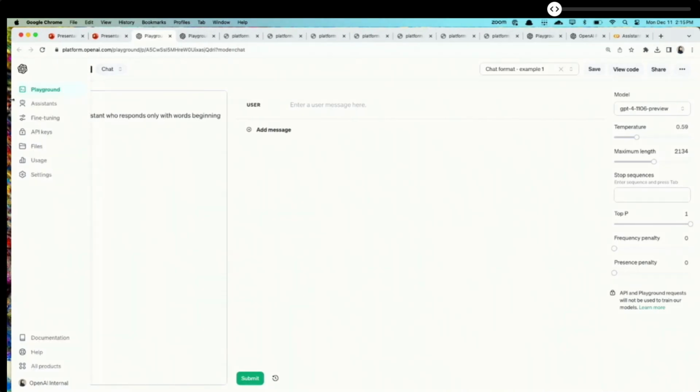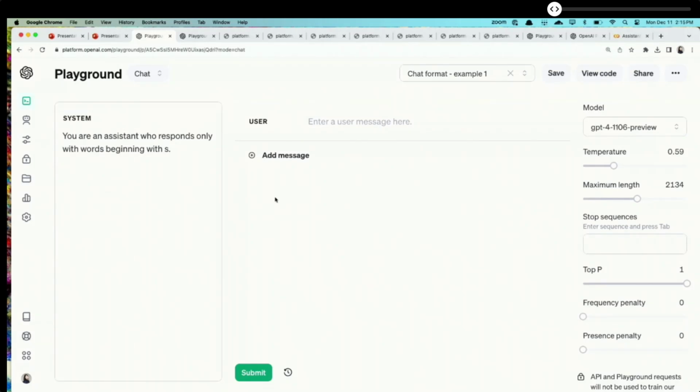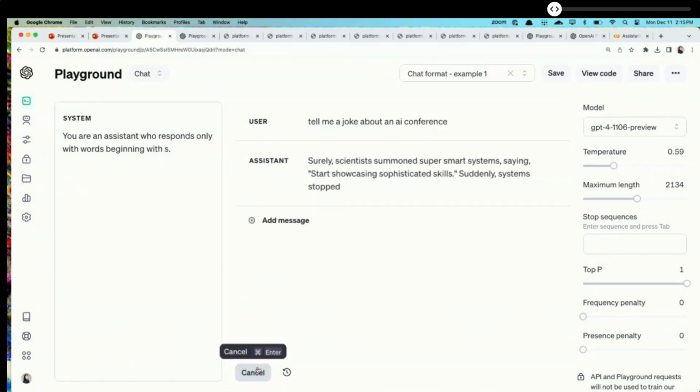This is the playground. It's just a UI we have for interacting with language models. So in this example, I've put the instructions, "You're an assistant who responds only with words beginning with S," in the system message. So that's the high-level instruction. And then I'll say something like, "Tell me a joke about an AI conference." So here we have our joke.